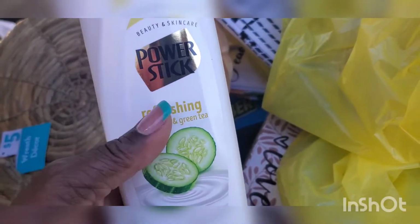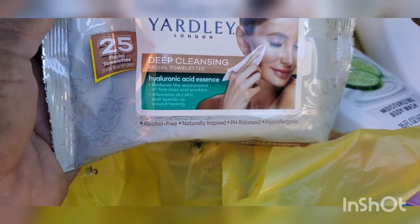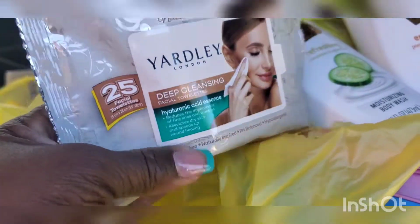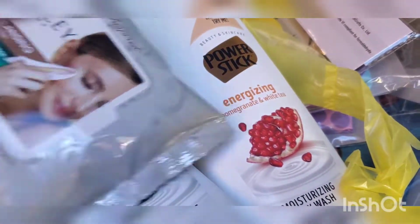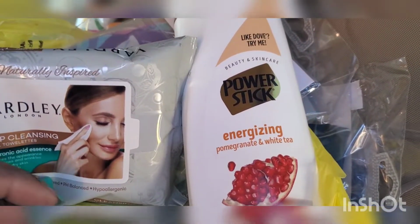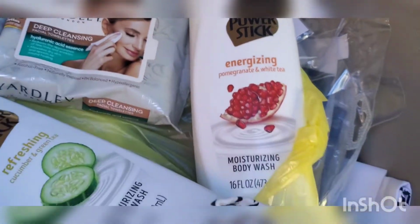I only purchased one each. I'm gonna bathe with it and see how it feels on my skin, and if it feels good, then I'll come back and get the rest. Yep, I'm gonna come back and clean the shelf. So these are the Yardley facial towelettes. I've never seen these. I've seen the cleansing cloth, but I've never seen these. So I said, if this smells good, after I bathe, depending on how it feels on my skin, I'm gonna come back and get these so that I can make this into a gift basket.